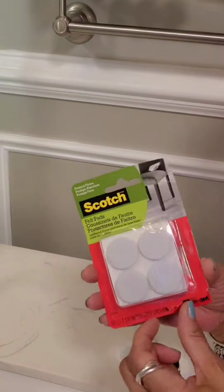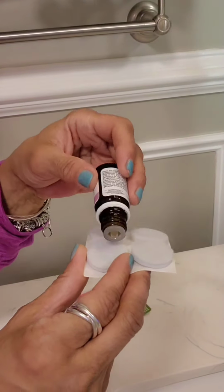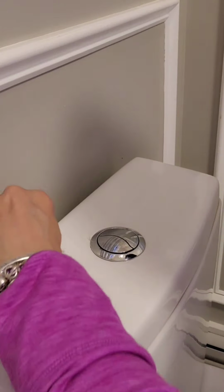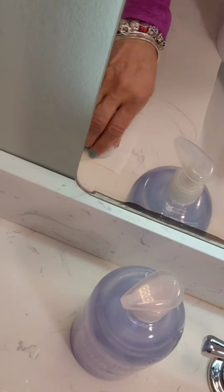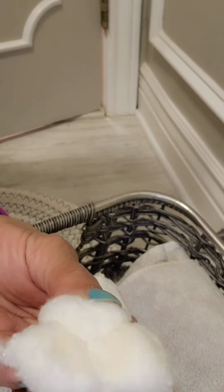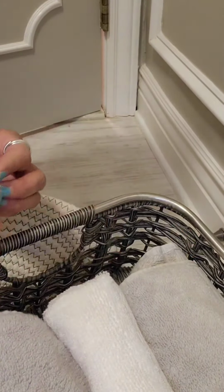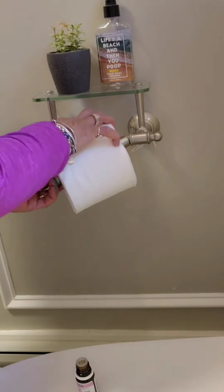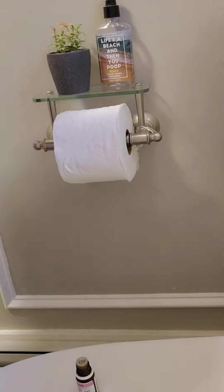I then like to use these sticky chair pads to put some essential oils on, and I can stick those underneath the garbage can, behind the toilet, behind the mirror, or any place where I can conceal that fragrance. I do the same technique with cotton balls and add those cotton balls to the towels, inside the toilet paper roll, and any place else I want that fragrance to keep on going all week long.